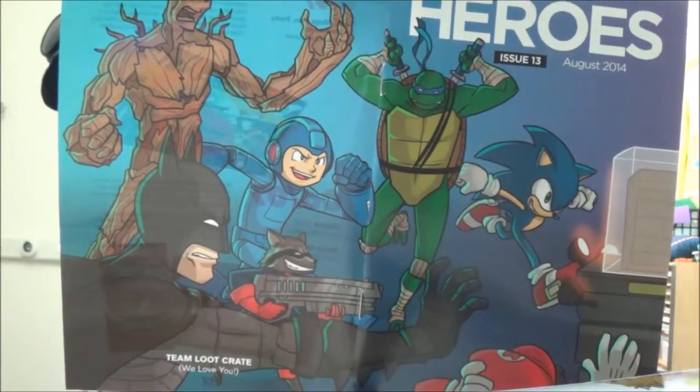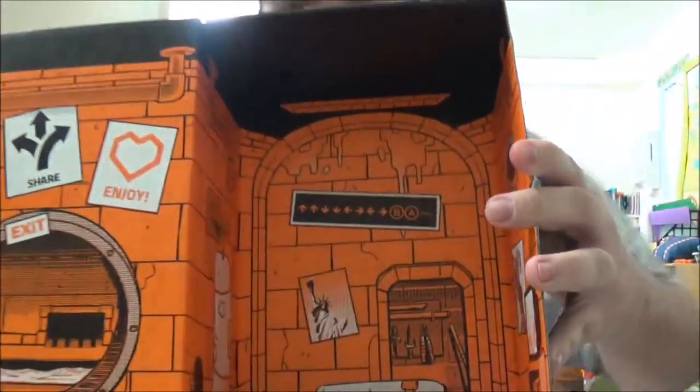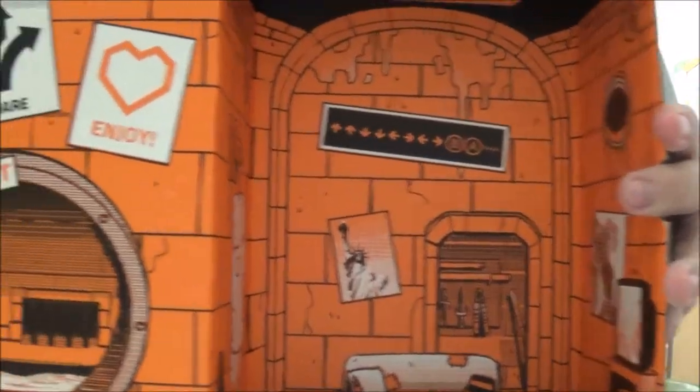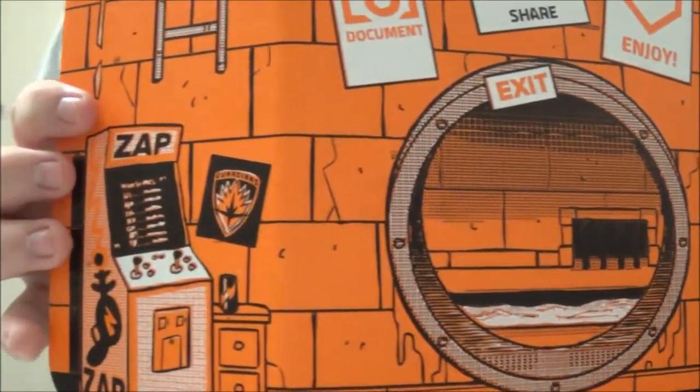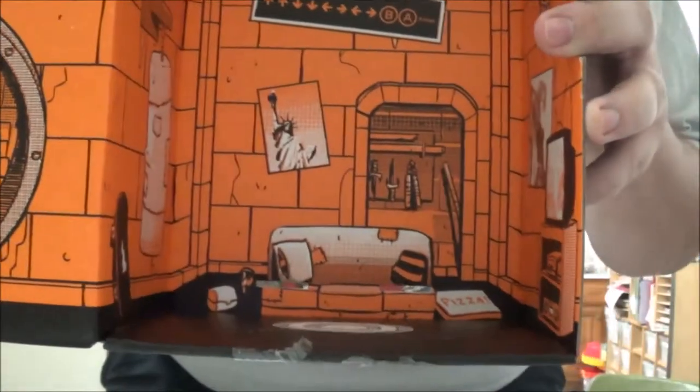Pretty cool, huh? And then, like I said, there's graffiti in this box, so let's see if I can show this to you. So it's kind of cool looking. It's the turtles' hideout, you know, under the sewers. That's what I'm thinking it is. Yeah, that's what it looks like. Let's see if you can see this. See? You got a little arcade machine there. And then, you know, oh, look at that. Look at that little couch.